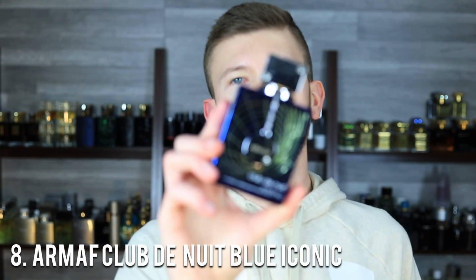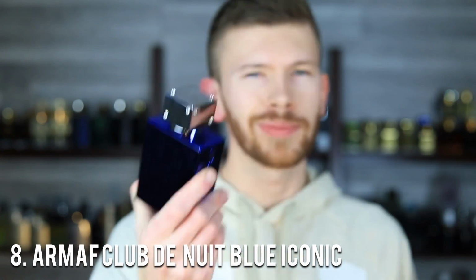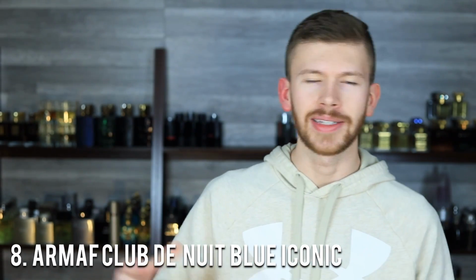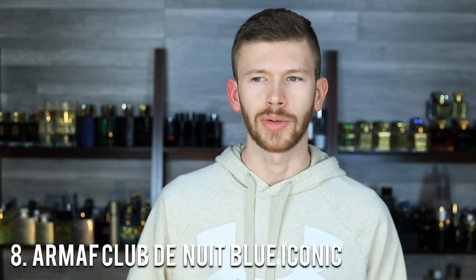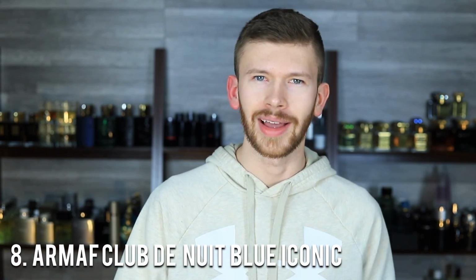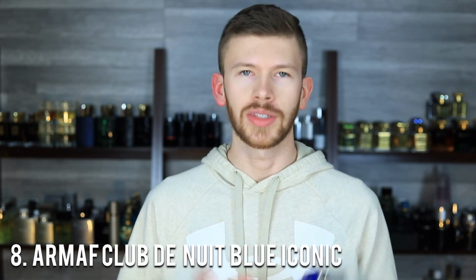At number 8, we have our Moff Club de Nuit Iconic. So this is kind of a hybrid clone to me. It's Bleu de Chanel. Pick your favorite concentration, either the EDT or EDP, just kind of a mixture of both of those. Not so much the Parfum, I guess. So if your favorite's the Parfum, don't pick that. It's closer to the EDT or EDP. Meets Elysium is how I view it.